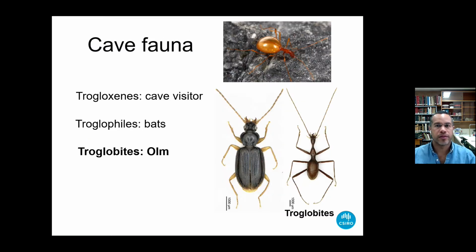Before we talk more about cave fauna, I just want to briefly mention that the cave fauna have been classified into troglodytes, troglophytes, and troglobites, and this is indicating the level of adaptation to the cave environment, living in darkness and with very scarce food resources. You have here, for example, a carabidae, probably living on the ground. And this is another carabidae with strong adaptation for the cave environment. They are wingless, eyeless, with long legs, and a very different biology compared to their ground relatives.